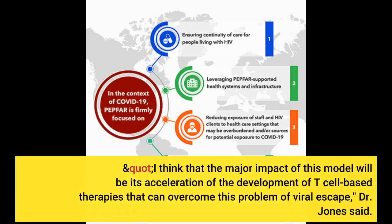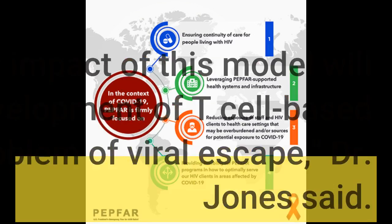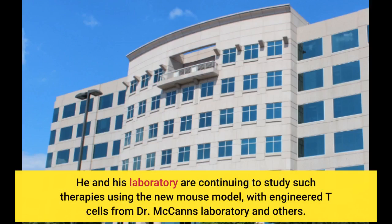I think that the major impact of this model will be its acceleration of the development of T-cell-based therapies that can overcome this problem of viral escape, Dr. Jones said. He and his laboratory are continuing to study such therapies using the new mouse model, with engineered T cells from Dr. McCann's laboratory and others.